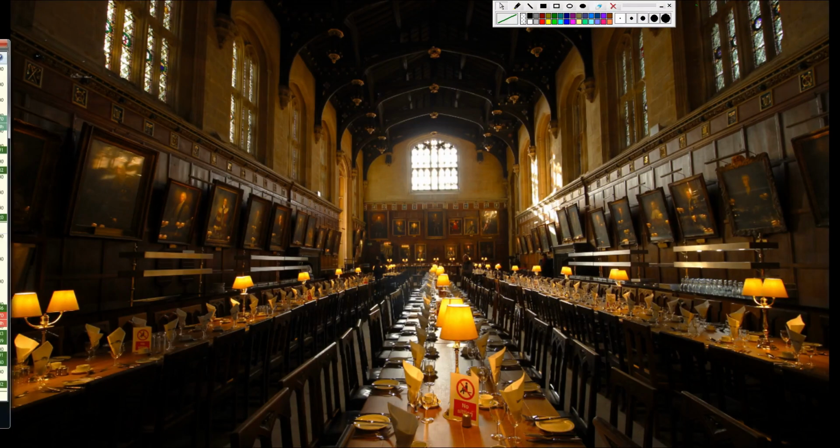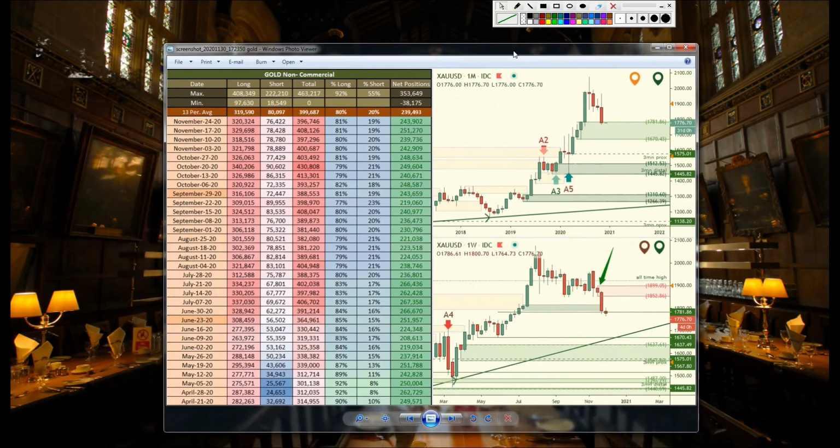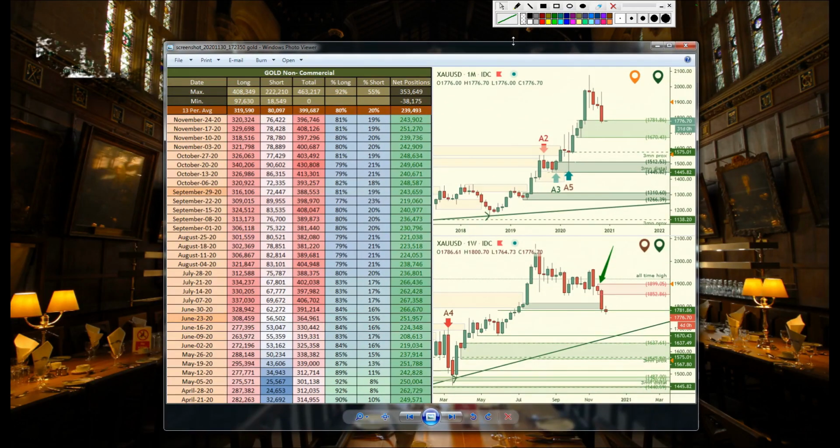It's Magic Trader here, and we're going to take a look at the latest CFTC data that was released just this past Monday, yesterday, and it's for data that was collected on November 24th. Now, I've indicated here on gold that this data represents this consolidation candle on the weekly chart, and this was right before price pushed lower through a weekly area of demand.